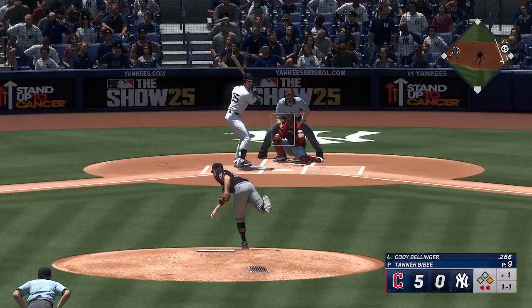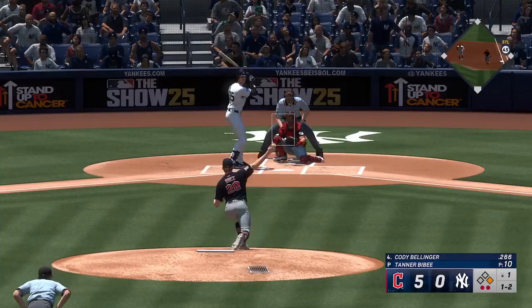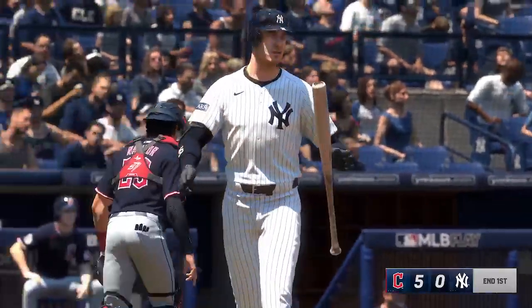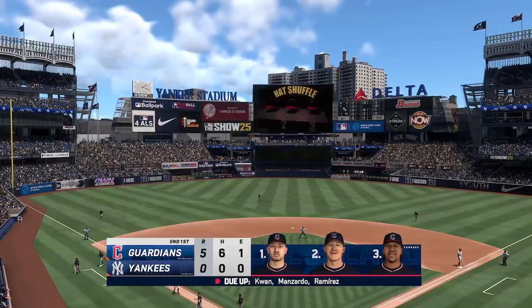1-1. Fastball for a strike at 95. Cuts and misses. It's a strikeout. One left for the Yankees. Still looking at that 5-0 deficit.